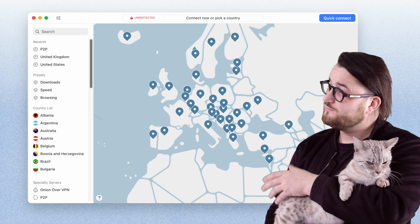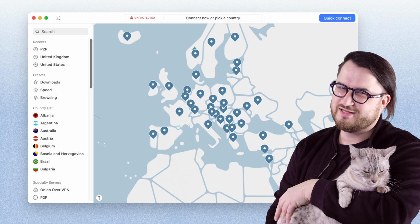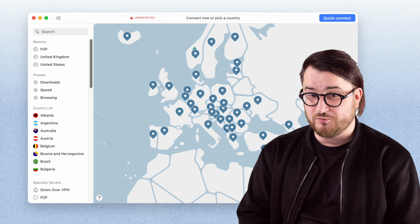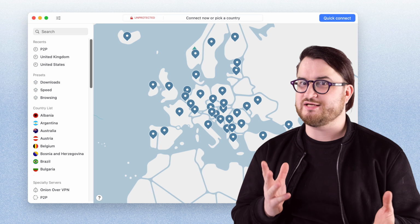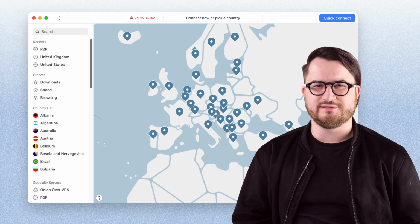I'd also like to commend Nord for the interface. I mean sure, design is a personal preference, but I'm a visual kind of guy, and I really like to see where I'm connecting to. I also like the fact that you have download speed and browsing presets if you're not really concerned about which country you're located in. Also you have Onion over VPN and P2P, the specialty servers. And even though it's not as minimal as ExpressVPN or Surfshark, I think it's not overly complicated.